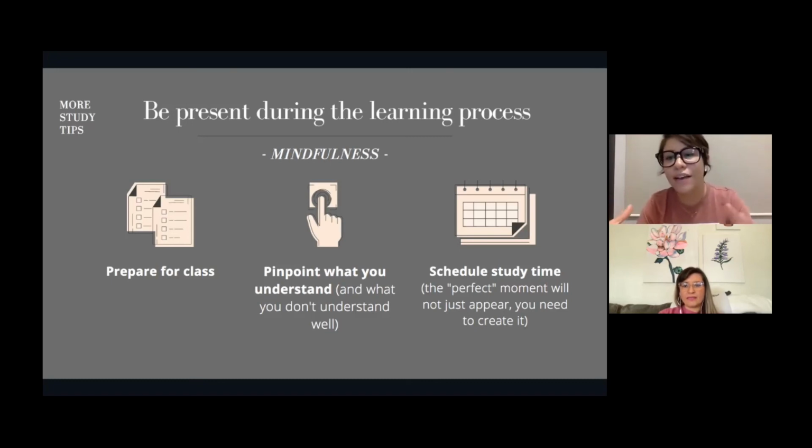Because just waiting for a perfect moment to arrive where everything feels peaceful and you feel like sitting down and studying, that will never happen. Believe me, you will always find something more interesting. We live in a world that's full of distractions. So you need to set apart the time and allow yourself that time to focus on what you should know and study and prepare for your exams and for you to grasp all the knowledge that you should be getting from this course.